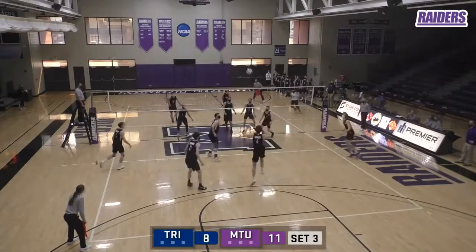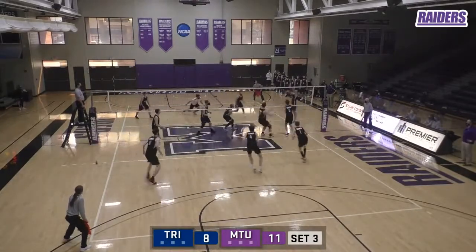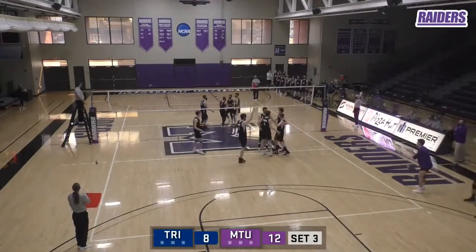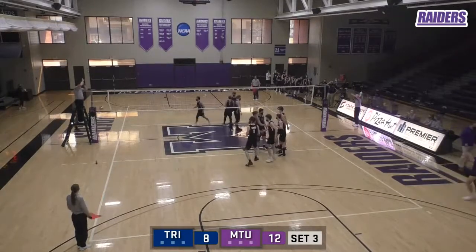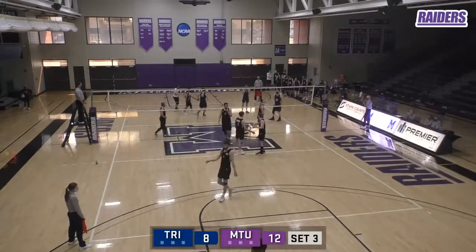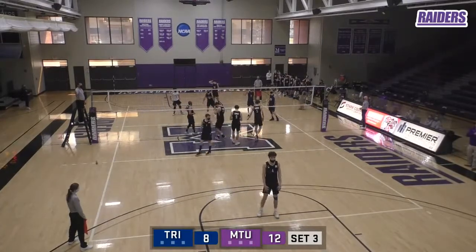Free hit out of the back row by Santiago Garcia. Cross a swing, kept alive by Haas. Set outside, and Parker Beal's hit is blocked back, goes off one of his teammates, and out of bounds. And Trine gives up the kill there, and goes down 12-8.